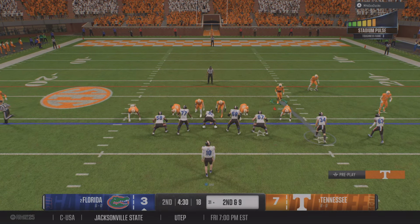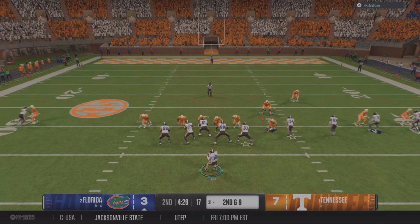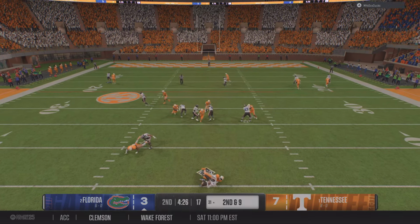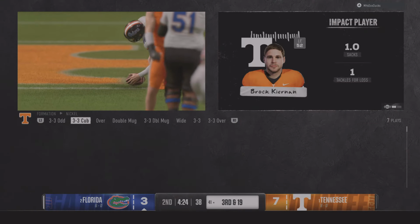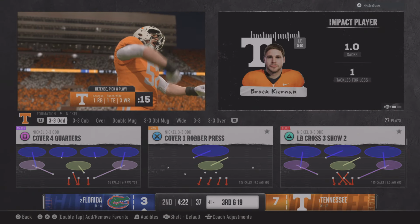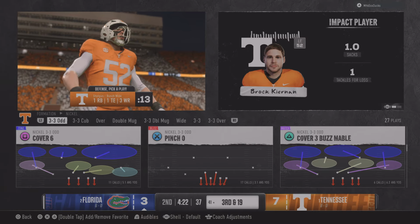DBs looking to jam the receivers at the snap. Quarterback wants to throw it on second down. Oh, they've got him for a sack. A big play made by the junior. Chris, that is textbook by this defense in man-to-man coverage.